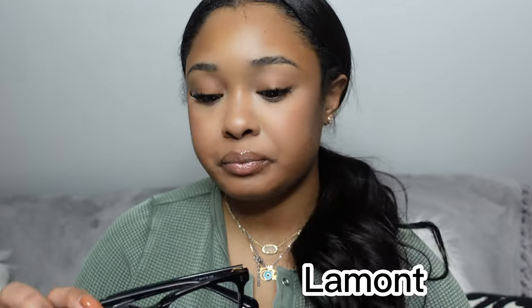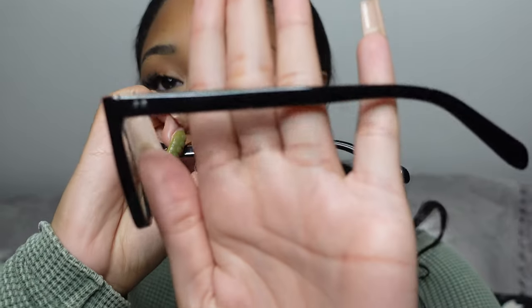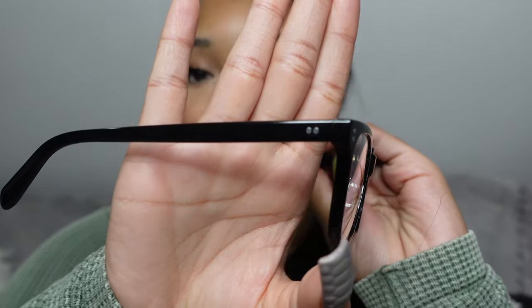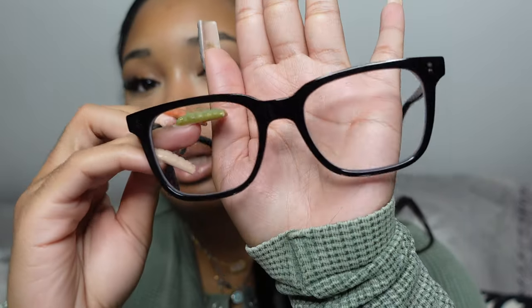So the first glasses that I have are these. I'm gonna write the name of each one at the bottom, but this one is called Lamont, and I love these because these are such good glasses if you're somebody like me that really just wears glasses for fashion on a daily basis. Like, you cannot go wrong with these. This is so lightweight. And just look at them. Like, you could literally wear this any and everywhere. Like, that's kind of like the type of person that I am.